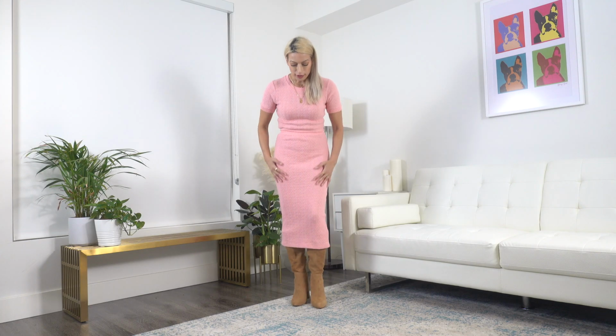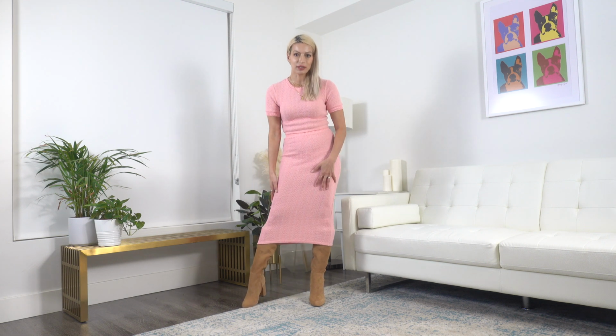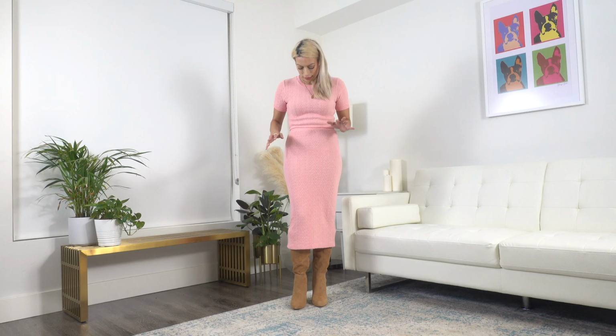I do love the overall silhouette. I like that it does not have a slit because it's giving me a very pencil feel to it, and you can still easily move around in it, no problem there at all. I have to say I do love this cable knit style of it. It is just really beautiful and nice detail there, but I'm not crazy about this bubblegum pink.